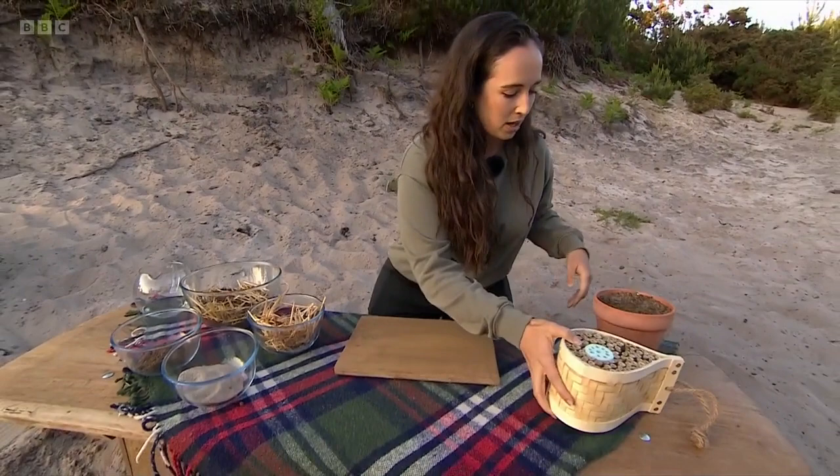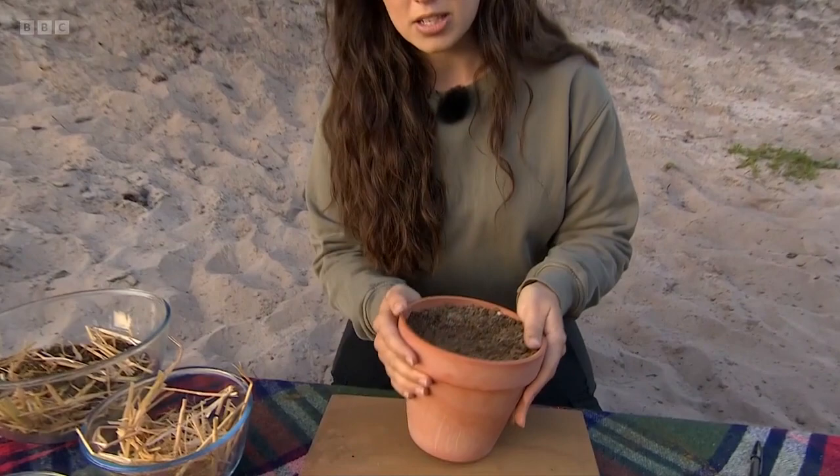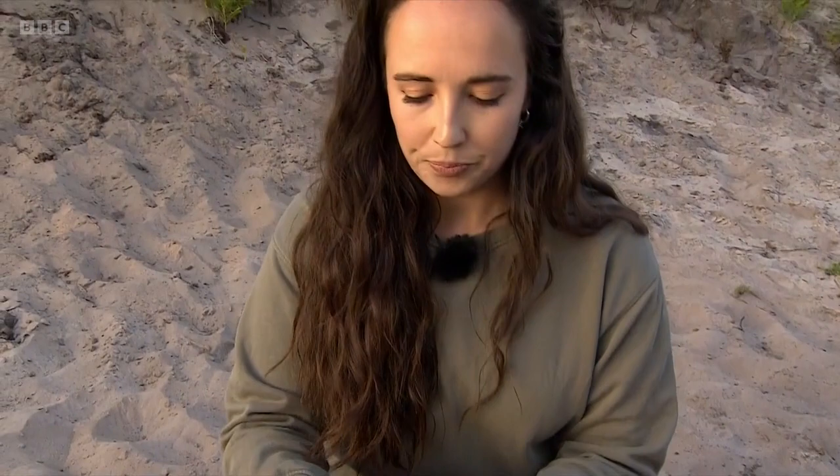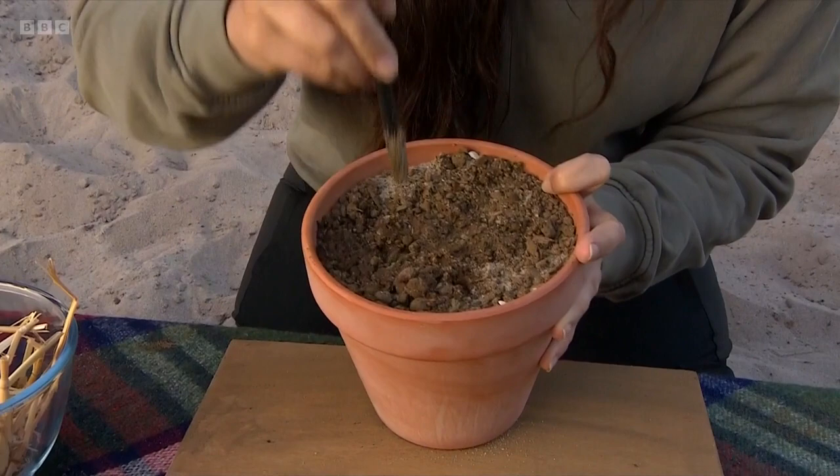This is simply a flower pot. At the bottom, I put some pebbles, and then I used about a 1-to-1 ratio of clay soil and sand to fill it up. And then all you simply have to do after that point is get a pen and put some holes in it like this.